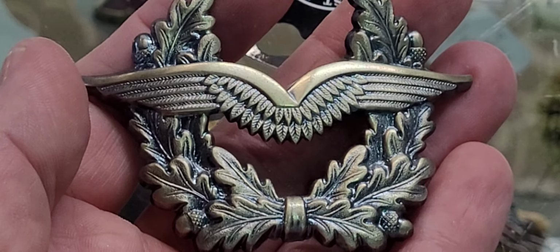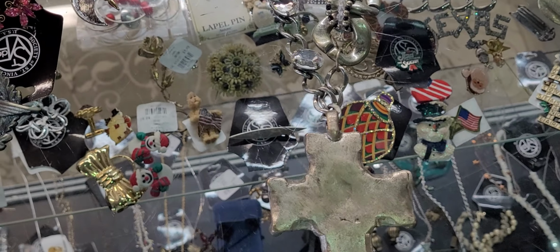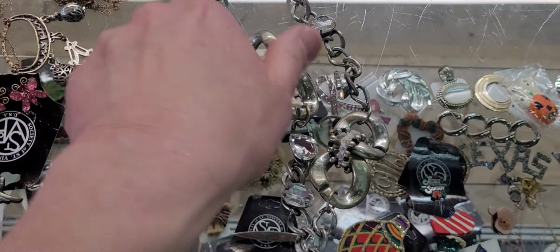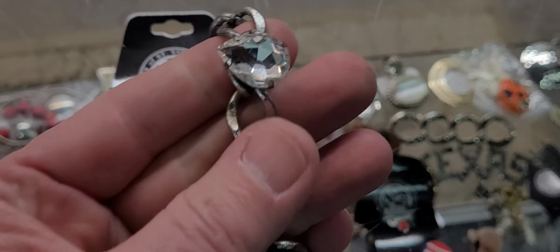No idea what this is, if it's a hairpin or what, but look at that. Maybe a scarf clip, doesn't look old. Now guys, look at this honker of a necklace right here. This is not designer marked, but this is big and gaudy. Just look at this. And I'm gonna show you the cross, but look at the chain. This is super big and gaudy.